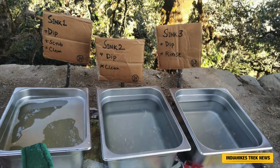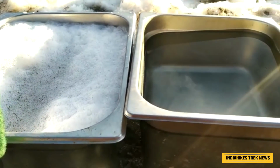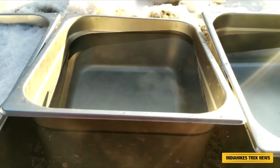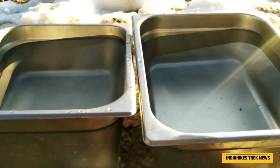The system that we use is called a 3-sink washing system. You might be familiar with it. You see it in gurudwaras or summer camps. Now, what happens is that you have 3 steel sinks kept side by side. The first sink has warm water with a little bit of dishwashing liquid. The second one has warm water, just plain, without any dishwashing liquid. And finally, you have regular temperature water.